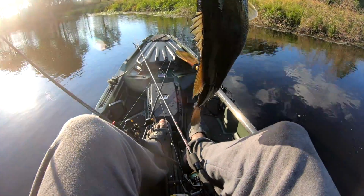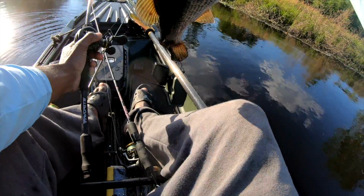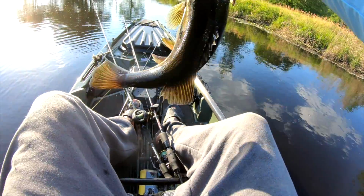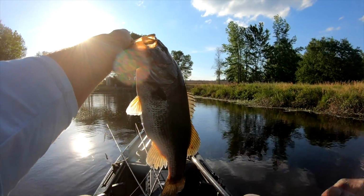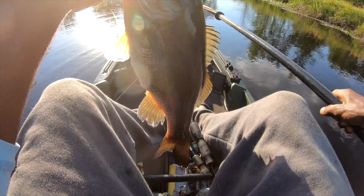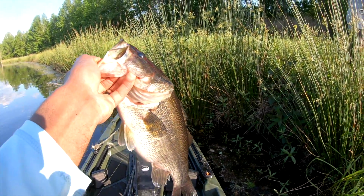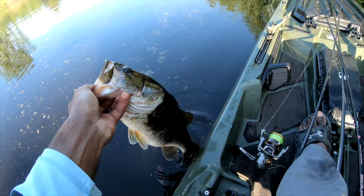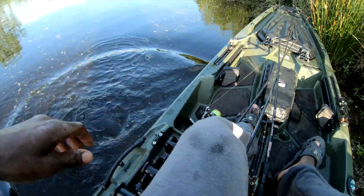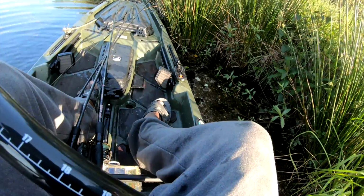Oh my God. Dude, he went freaking ape wall on that thing. Huh? That's a 4-pounder. He's thick, like he's really fat. Holy crap. Dude, he does look nasty though. That was a good one. All right, let me hold on. All right, got it. Thank you.